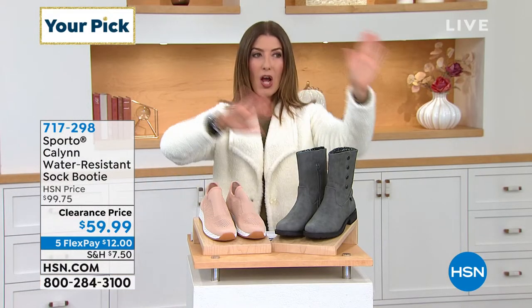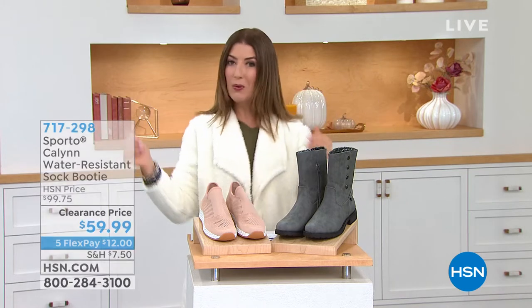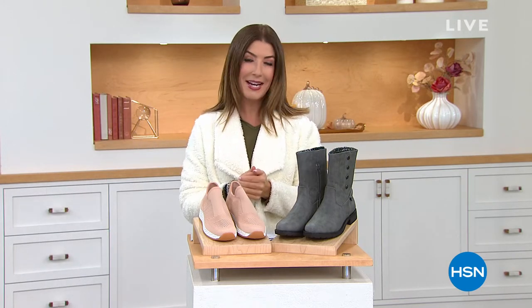So sneakers or boots, what are you in the mood for? They're both really incredible buys today, and I think you're gonna love those.